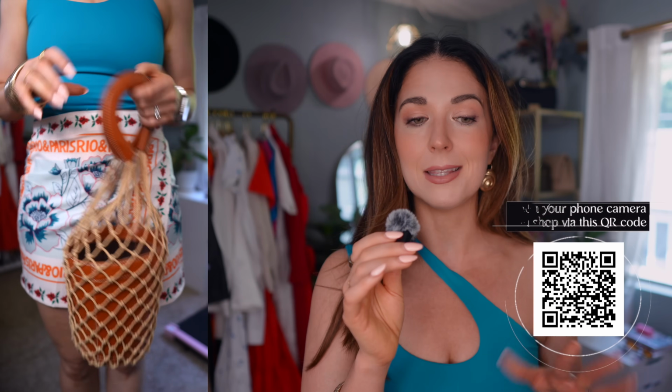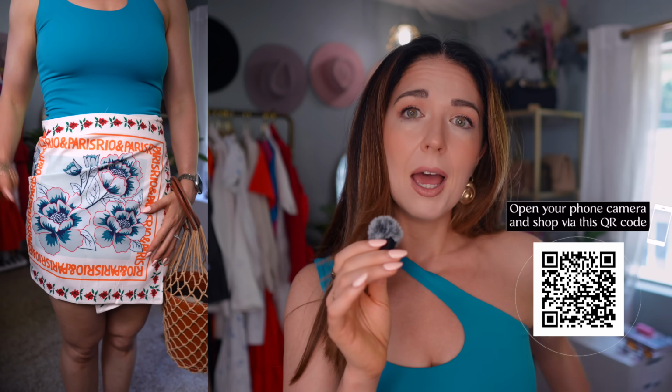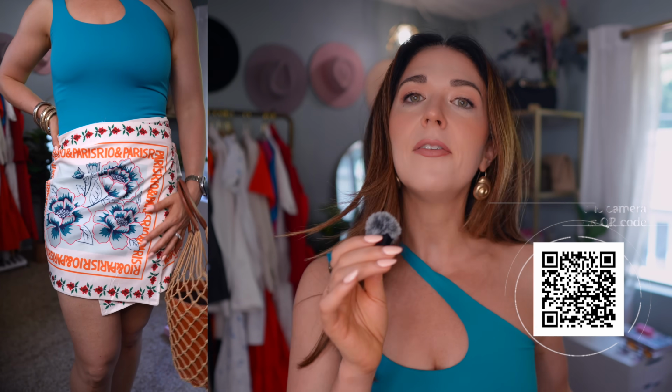When you're standing, it's fine, but it's the sitting where a wrap dress or a skirt can become a situation, if you know what I mean. So if you do have a little bit more of a booty, you might consider sizing up just to have a little bit of extra fabric to accommodate.